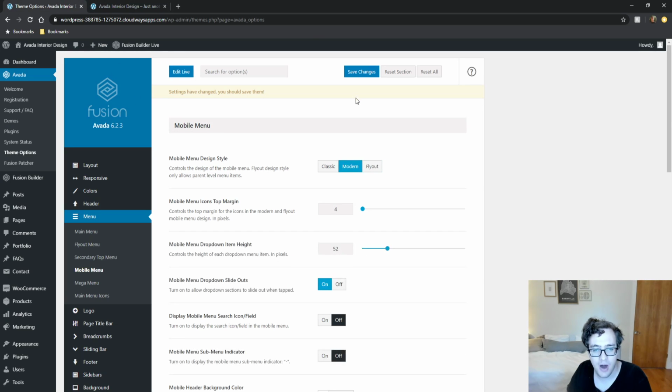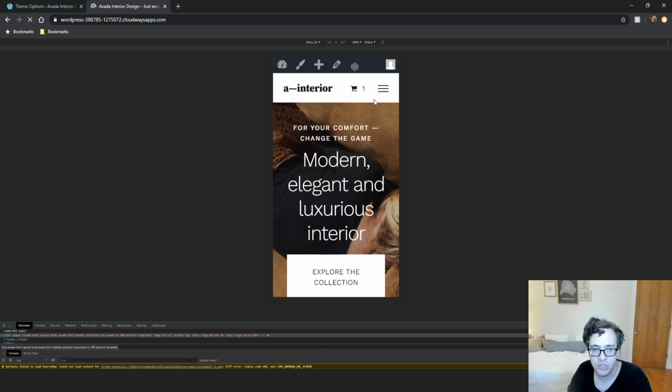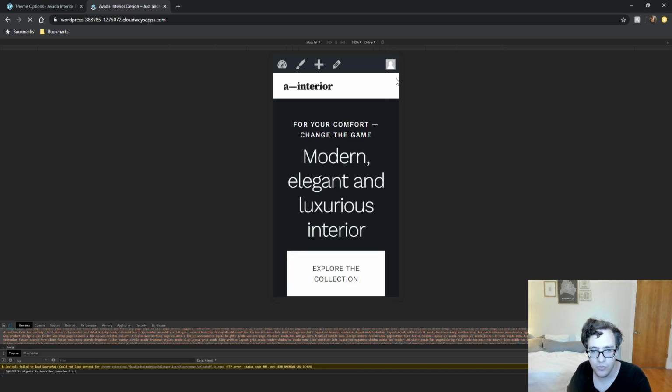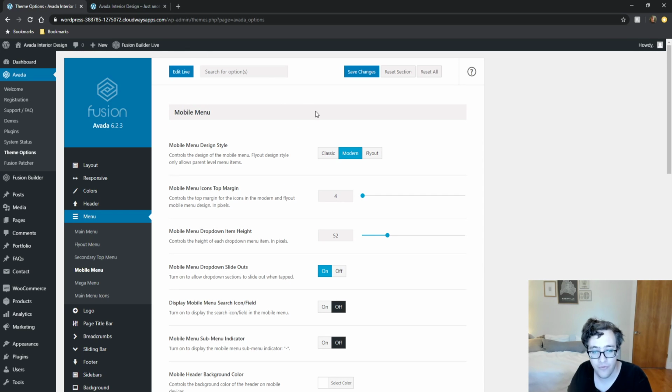If you want to use the modern layout, we'll show you what this looks like. We'll reload it, and this will modify how the page looks like. We click over here, we click, and it gives you a nice drop down of all the items. Keep in mind, for complex menu structures, this is probably going to be better for you.